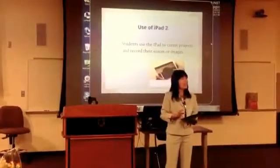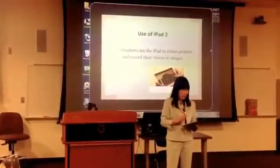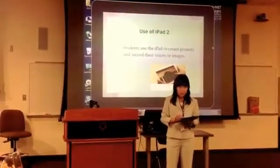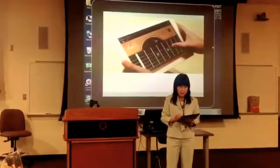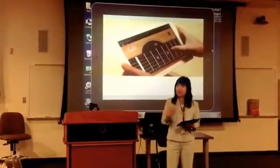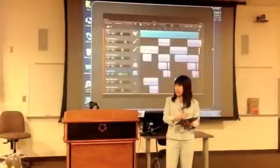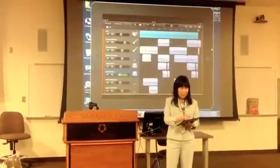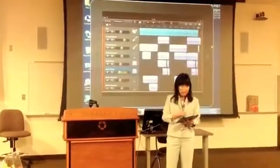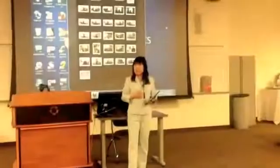And another interesting thing about iPad is that I can actually let the students use it to create some projects. They can use it to record their voices or images. This particular app is called GarageBand, and they can create music as a backdrop for their poetry or their rap songs. And there are different levels to it. They first select the drums, then they select the guitars, different levels as you see, and then they finally put it together.